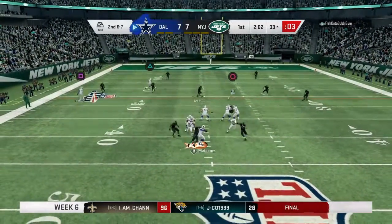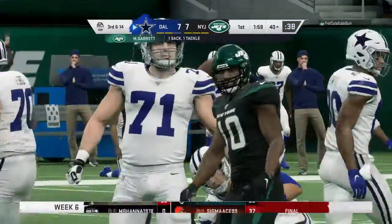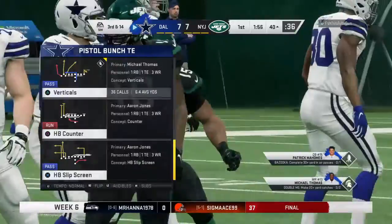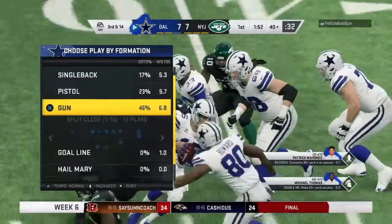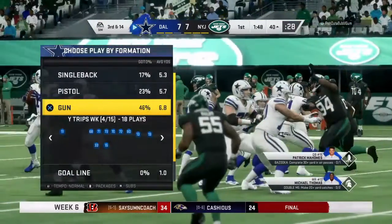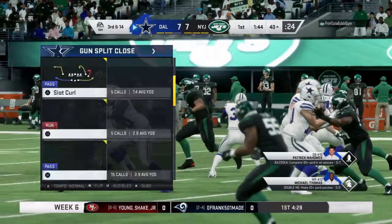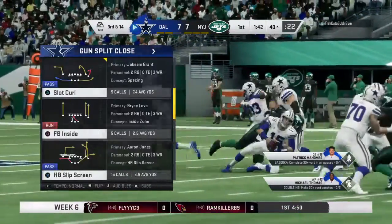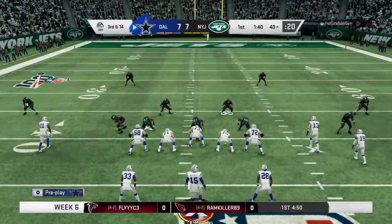On 2nd and 7, Mahomes. And down he goes. They sack him back right around the 41-yard line. Myles Garrett in there to drop him for his 11th sack of the year. Gonna need better protection here.